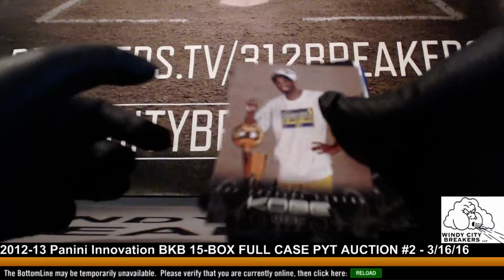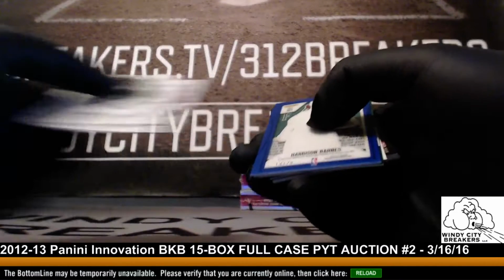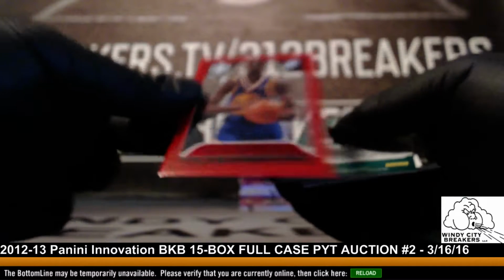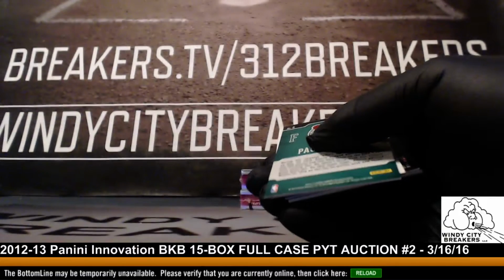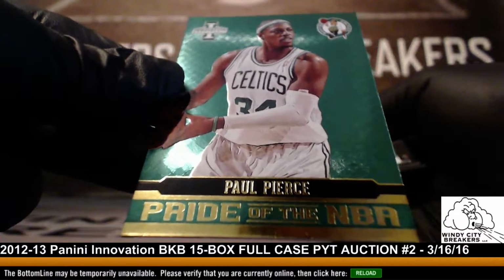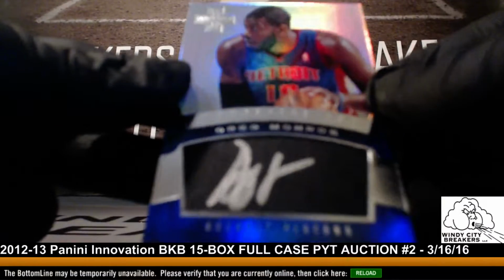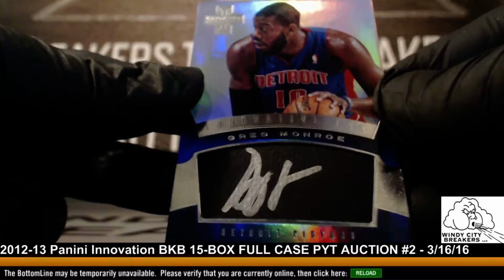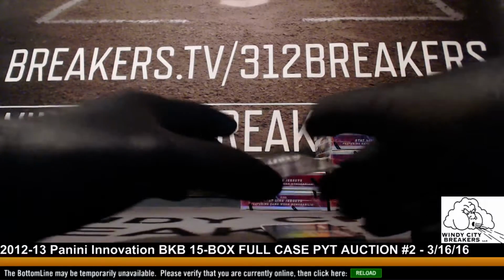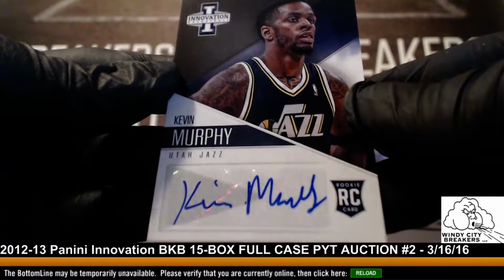Oh, very nice. Very nice Kobe on the front. Very cool with the trophy. Harrison Barnes. 13 out of 25. Warriors. Red. Very nice. And we have a Paul Pierce. Pride of the NBA. Celtics. Next up, very nice Pistons. Greg Monroe to go along with your Drummond. Very nice Pistons. And that's going out to the Shadow. The Shadow. And we have Kevin Murphy going out to Utah Jazz. And that's Cordalen. Congrats, Kevin Murphy.